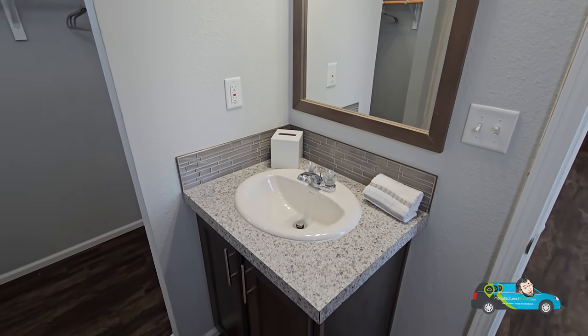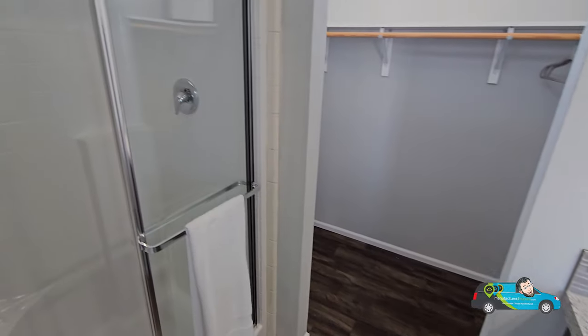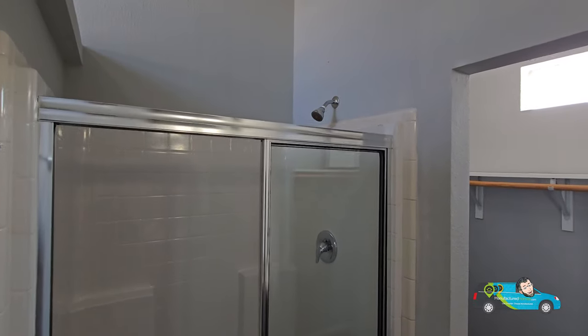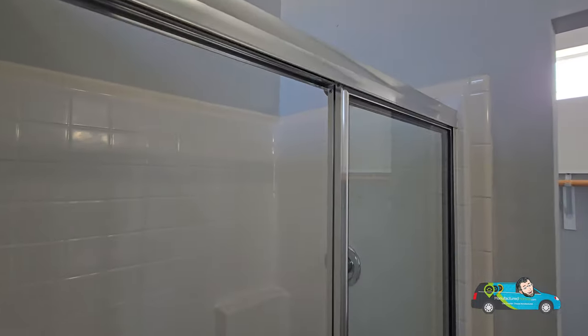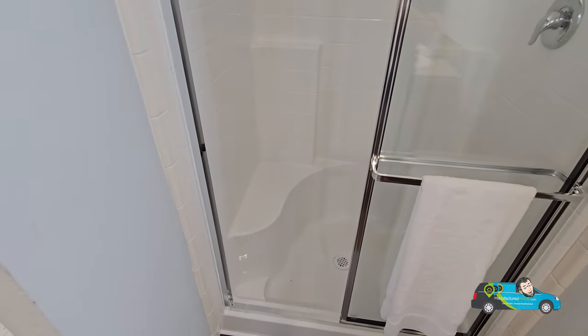But over here we have a nice mirror. We have the same style and design of countertops and everything else over here, which is nice. Looks great. And then right over here, I do believe this is about a 36-inch shower wraparound. Really nice. Looking good. Basic, but really nice. You have a seat over here to the left-hand side. A small seat, but if you need a seat, that's there. So it's nice.